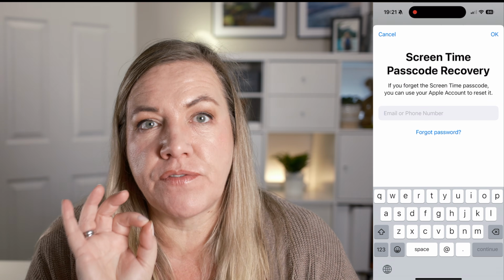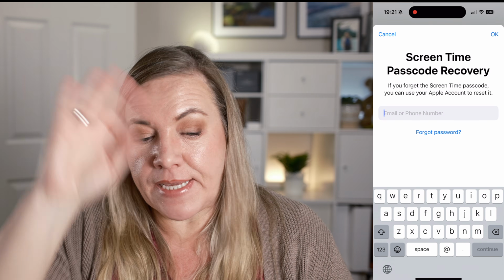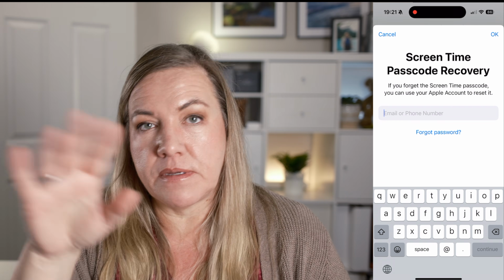If you use 1234 as your phone passcode, you're fired. Like seriously, that's the word. Why are you even watching this? Get a passcode that's better than 1234.